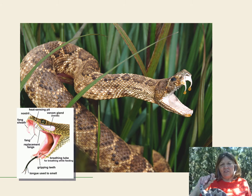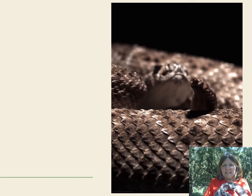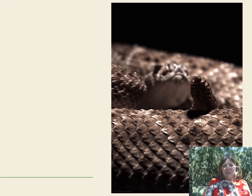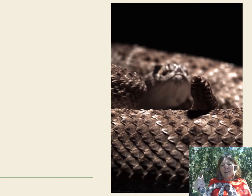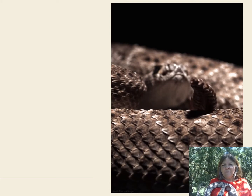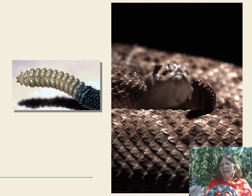In order to find food, he doesn't have to wrap around his food and get bitten and scratched up by his prey. He just has to bite one bite and back off, and his food dies and he's ready to be eaten. He's also got those rattles at the end, and those rattles are a way to warn those things that might want to harm him to stay away, because he is dangerous.